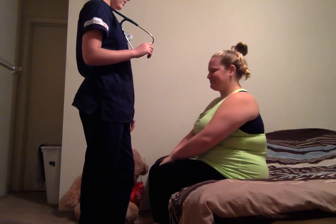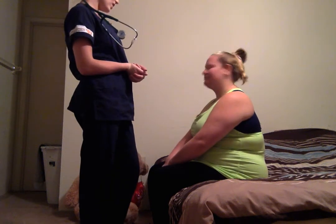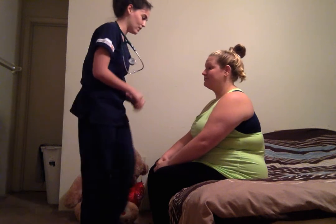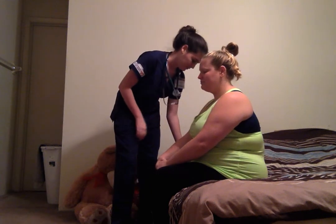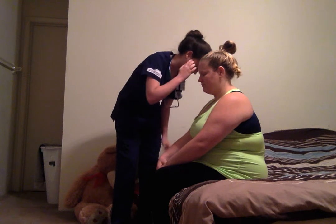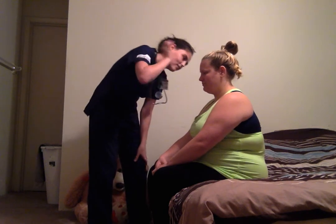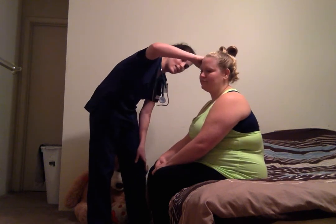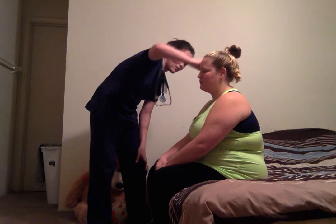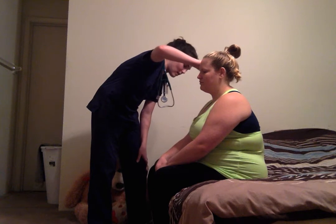So now I'm going to do her ears, and I'm just going to look at them first, and I see that they're symmetric on both sides, no swelling, no redness, no lesions. So I'm going to just palpate, tell me if there's any tenderness. No tenderness, perfect, and there's no tenderness in her auricle or tragus.